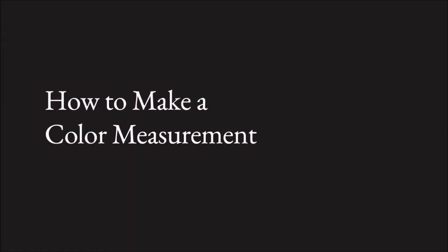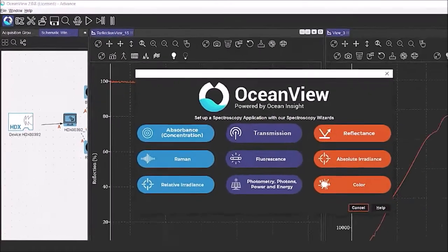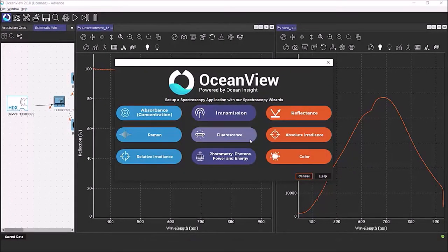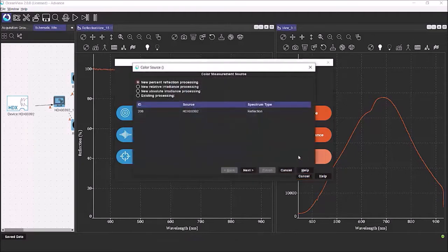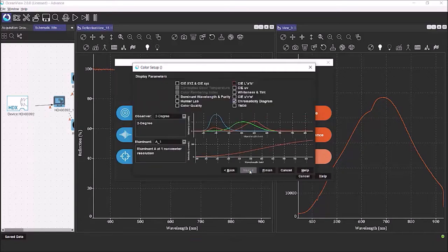For color measurements, we're going to run through our color wizard now to specify the specific color parameters and other details for that measurement. We're going to open up the wizards by clicking here, and this time we're going to pick the color option. Since we've already got an outstanding reflection measurement going, we're going to go ahead and use existing processing. We have the option, as you can see here, of choosing from several different quantitative color values that we can output in the software, as well as picking our observer and illuminant. Then we're going to click Finish.